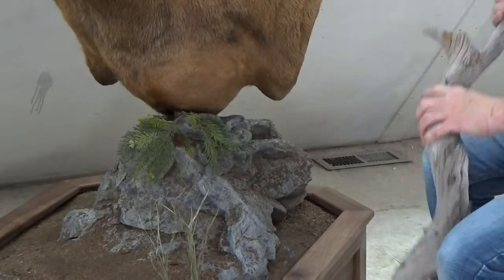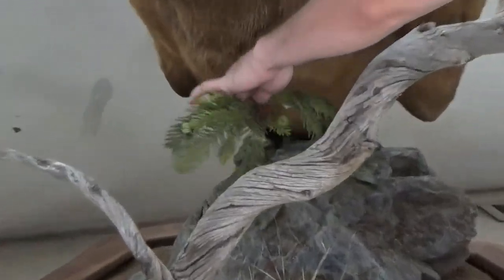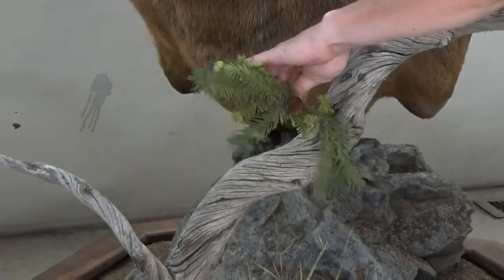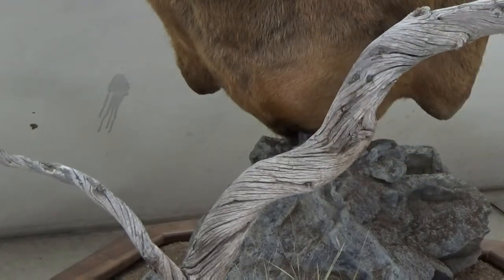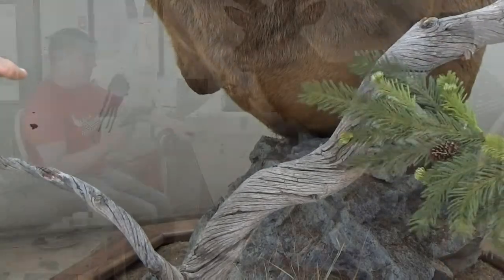Hold it up there, too. It looks like it's kind of... Did something like that. We could even have it growing out from the tree like so. That would be something. That just looks attractive. This, I believe, is juniper, and that's plastic, and it's pretty darn good.